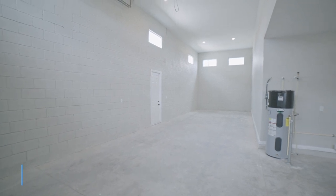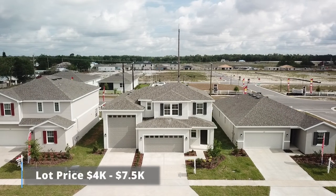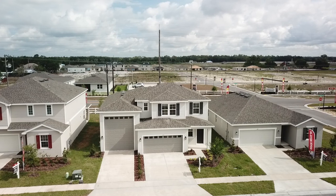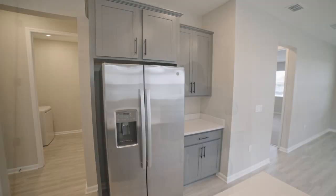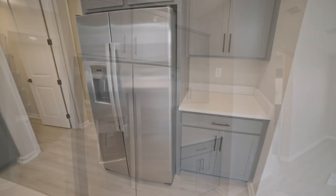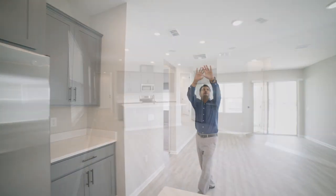The lot size is 50 by 110. The lot prices are anywhere from 4,000 to 7,500. So if you add that up and you get a couple of upgrades, you're probably looking in the lower fours or just very high threes, and you should be able to get this house for that price. Now, the refrigerator over here does not convey, so just keep that in mind. But what I love is that you have this cabinet space right there. This could be your coffee station, your bread station, but look at that, you have those extra lights.